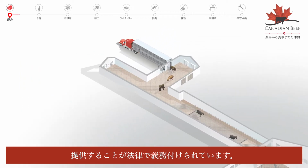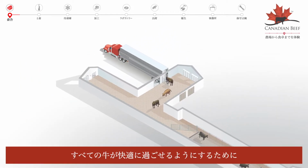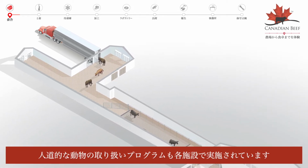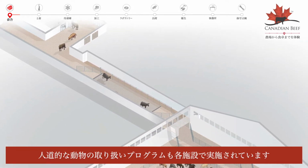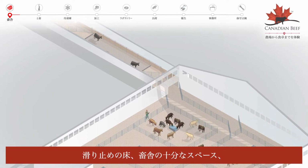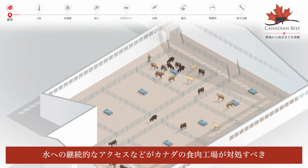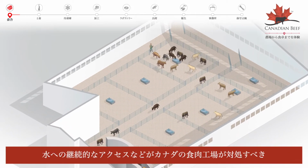Humane animal handling programs are also in place at each establishment to ensure all cattle are kept comfortable. Anti-slip floors, pen bedding, adequate space, and continual access to water are some of the requirements Canadian plants address with their animal welfare programs.